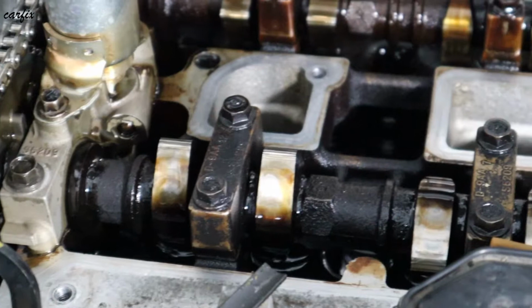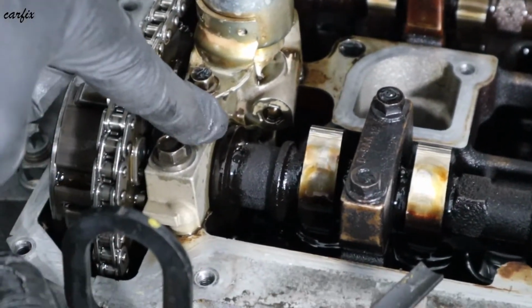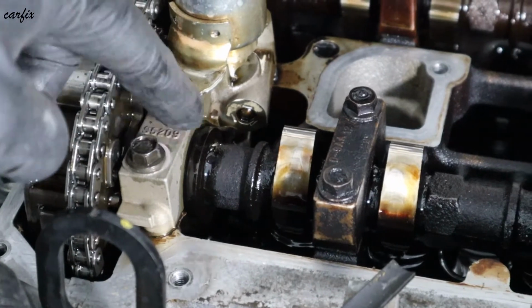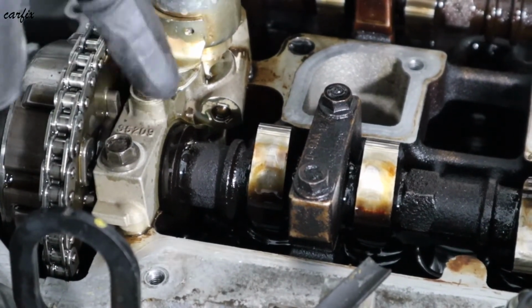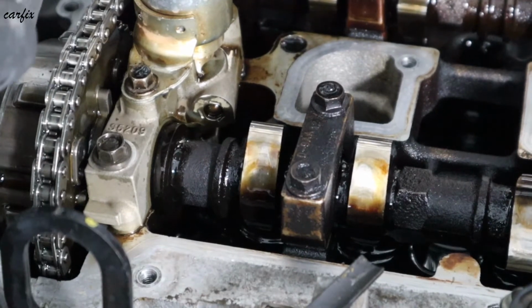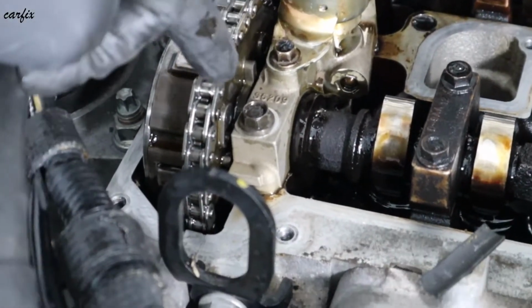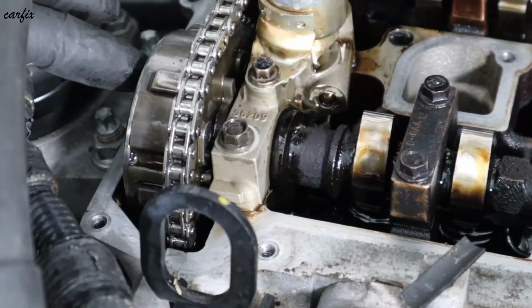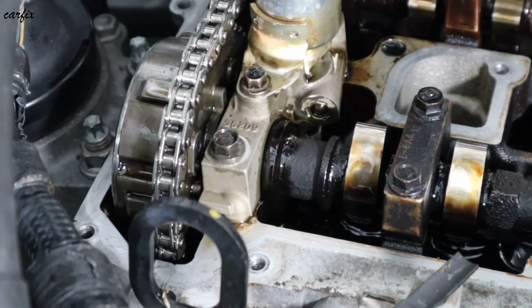You can see that a lot of oil is leaking in here. That happens when we activate the actuator. So there's not enough oil pressure going to the VVTI gear, so it can't advance or retard.